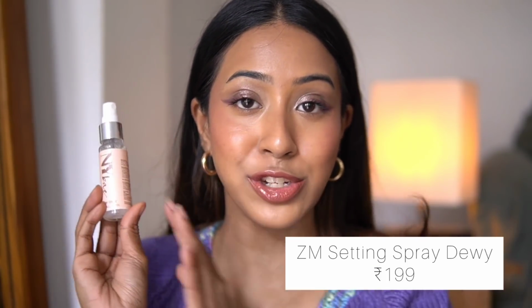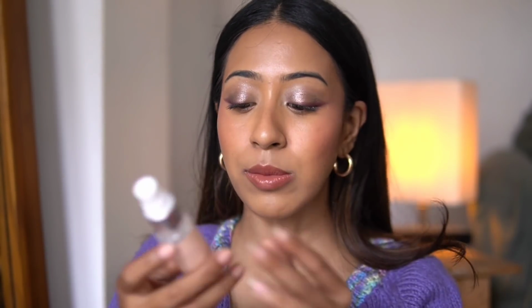So after that, the final finishing touch is obviously to use a setting spray, and I'm going to use this Dewy Finish Setting Spray by Bae, and I'm just going to spray this. This is just going to add a little bit of that dew back into your skin. If you did powder a little bit more, you can always go in with your setting spray and fix things up.